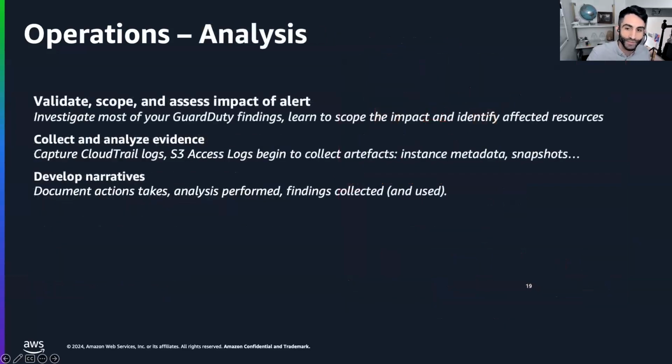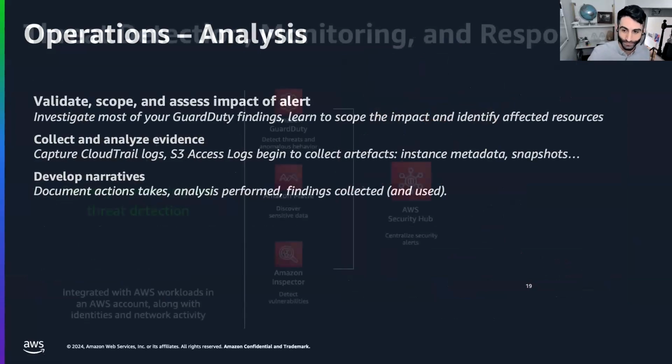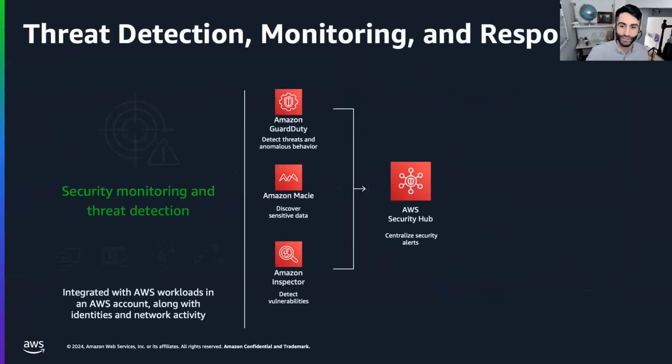And at the foundational stage, we want to be carrying out the full cycle of operations now, right? So we can start by investigating most GuardDuty findings. We've moved beyond the most critical ones, and we're going to analyze our log sources and our evidence. We're going to collect artifacts, and we're going to create a culture of documenting what actions we took. This is another view just to show you slicing into security services. So, the services we enable, what does that look like in Security Hub as findings? That's our single pane of glass.